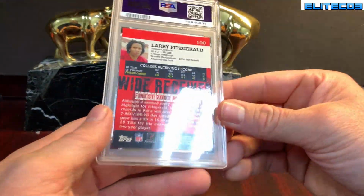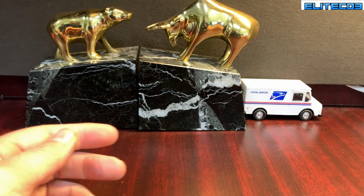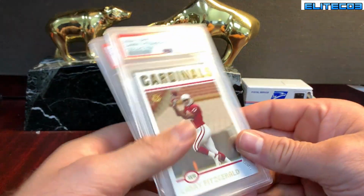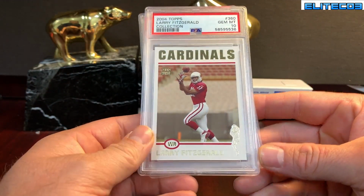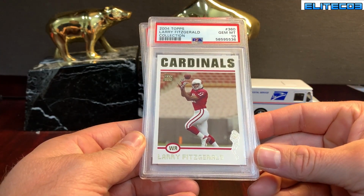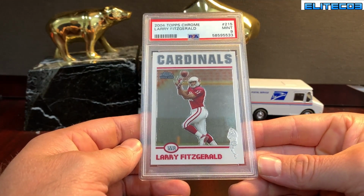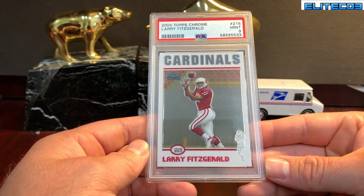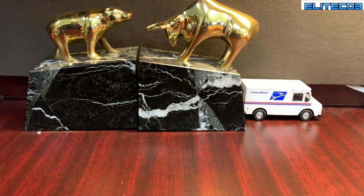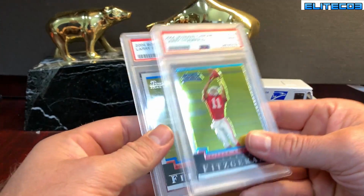Topps Finest. I think this one has a corner. Yeah, there's a little white in that corner. That does not deserve a 10. But Finest. So, some Topps Chromes here. This is the Topps collection, so it's got gold print here. Topps Chrome. These are typically off-centered, and you know there's surface scratches that I've come across on the 2004s over the years. Whoops, Bowman, a couple Bowman Fitzgeralds.